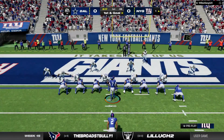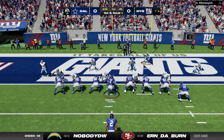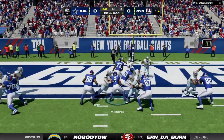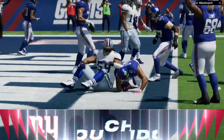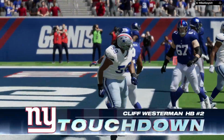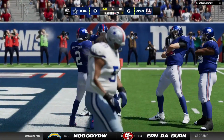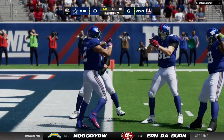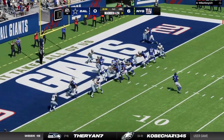Looks like a jumbo set with 3 tight ends here for 1st and goal. Check, Bobcat. Ready? They'll try to run this one in. And he is in. Touchdown, New York. A great play there, his 8th rushing touchdown on the year. And the Giants get the upper hand as they're on the board first here this afternoon.